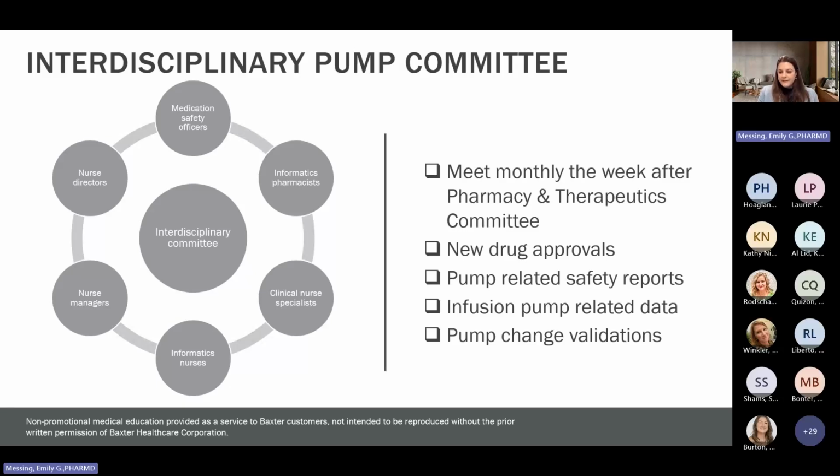One of the best ways that we have found to do this is to have an infrastructure in place with an interdisciplinary pump committee that is able to meet at a regular cadence and review all of these different changes or new drug build requests. Having this infrastructure in place has allowed us to update our pumps monthly for the majority of the time. Every once in a while, we'll have a new med and it's an emergency push, but for the most part, we are pushing library updates monthly to keep up with all of the new drugs and new practice changes that are happening.